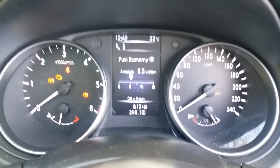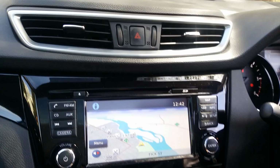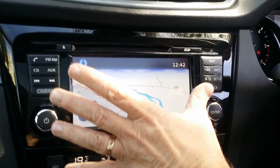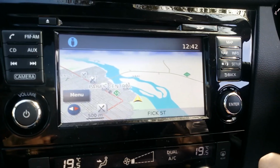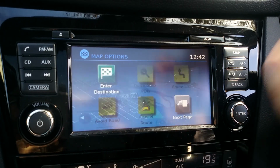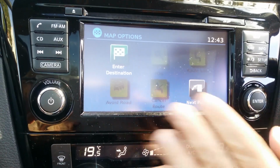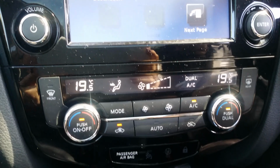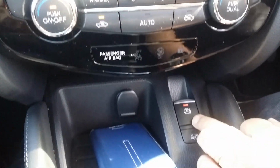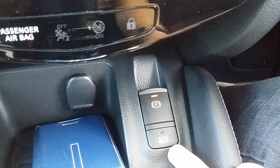But let's just look at particularly the Tekna spec of the version that we are driving today. What Tekna spec gives you, among many other things, is the very nice infotainment screen with standard navigation, which I can tell you I've tested and is very, very easy to use in practice and to program. Nice and neat, works very simply. You come down to your dual zone climate control, again, nice, useful electronic parking brake. And if you look there, that tells you it does have hill start assist as well.